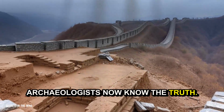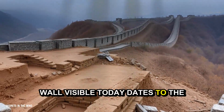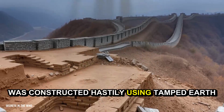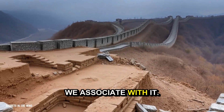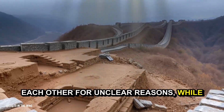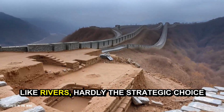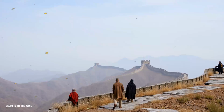Archaeologists now know the truth. Less than half of the Great Wall visible today dates to the Ming era, and much of it was constructed hastily using tamped earth rather than the iconic stone bricks we associate with it. Some sections were built parallel to each other for unclear reasons, while others abruptly ended at natural obstacles like rivers, hardly the strategic choice for a unified defense system.